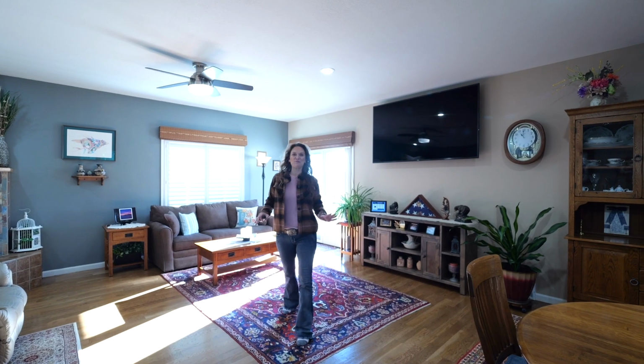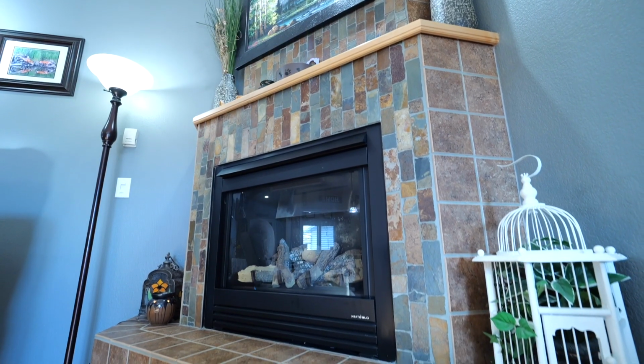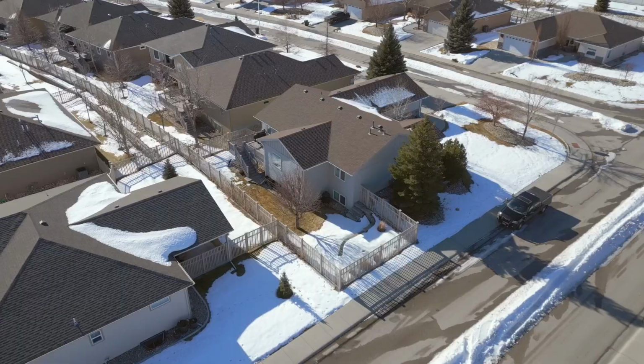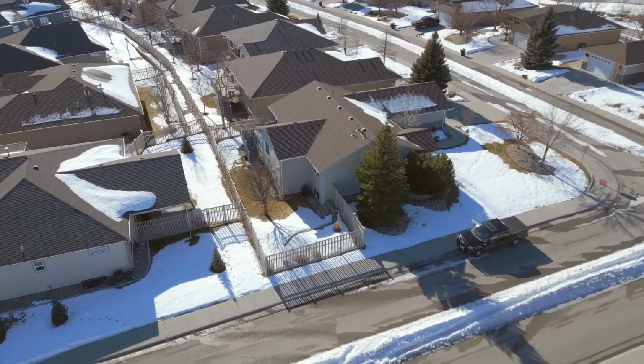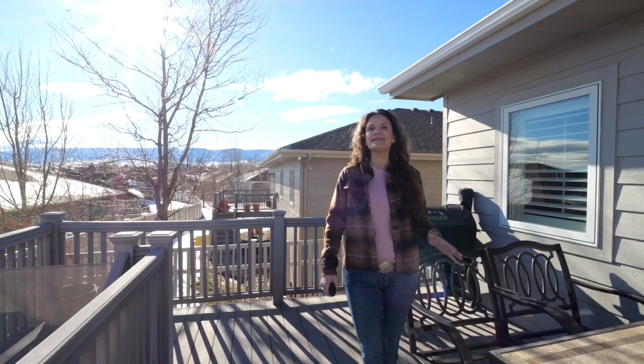As you continue to explore this beautiful home, you'll find a large family room that is open to the dining room and sliding doors to the back deck. Out the sliding door, you can see the most gorgeous view of the mountain. This property is the perfect size and is also fenced and has a sprinkler system. Imagine spending your summers on this deck, taking in the breathtaking views of the mountain while enjoying a cold drink with friends and family.